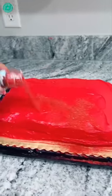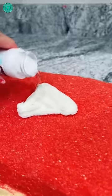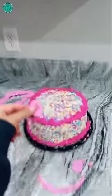Put these red sprinkles all over. I already messed up. Fine. Everything's fine. We're just gonna go fast. This is so cute. Now I'm gonna carefully add white glitter on top. I'm doing one more cake and it's gonna have these sprinkles. Pink border. And I'm using fondant for the eyes and mouth. Can't believe I just pulled that off. These are so cute, especially this one.